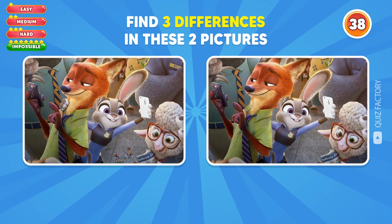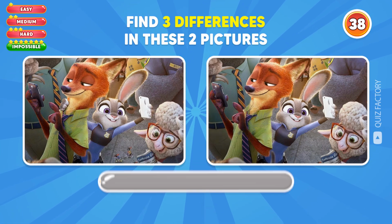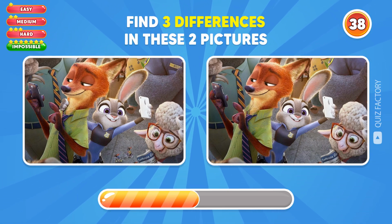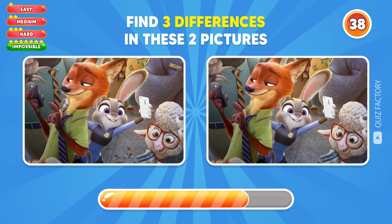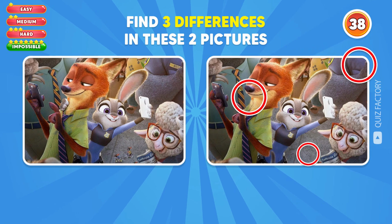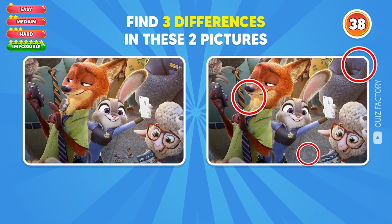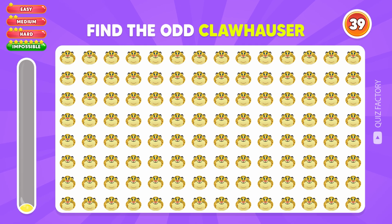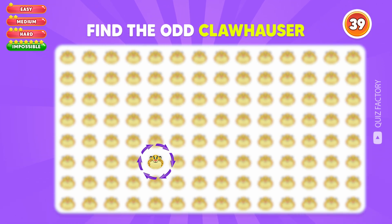Oh, Zootopia. What differences do you spot in these two pictures? Wow, that's amazing! All you need to find is here. Where's the odd Clawhauser? Have you found it yet? The odd emoji's here.